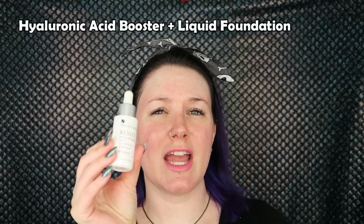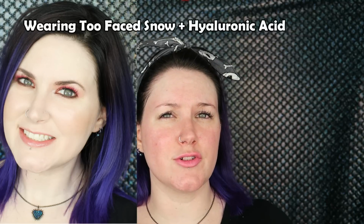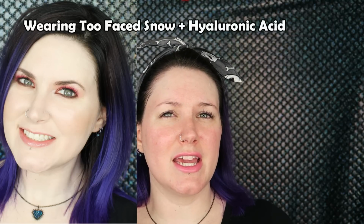Whenever I'm going to apply foundation, what I've been doing is using a drop of the Paula's Choice Hyaluronic Acid Booster mixed in with my liquid foundation. I've been wearing the Born This Way by Too Faced a lot lately. This is the color Snow. So one drop of this mixed in with this and then applied with a beauty blender, and I feel like my skin looks good. The combination of the two helps to keep my skin hydrated. It doesn't emphasize dryness, it doesn't get cakey and look gross. So this is a winning combination for me.